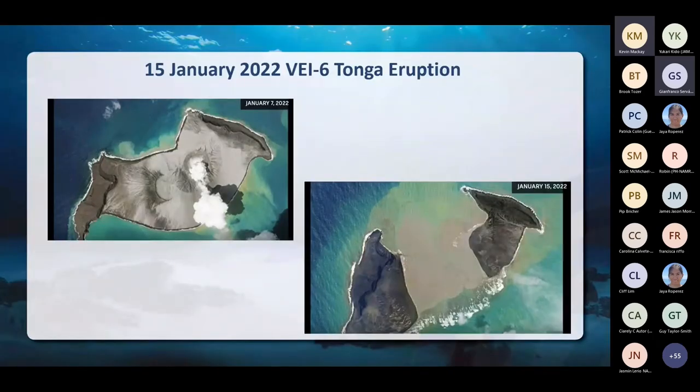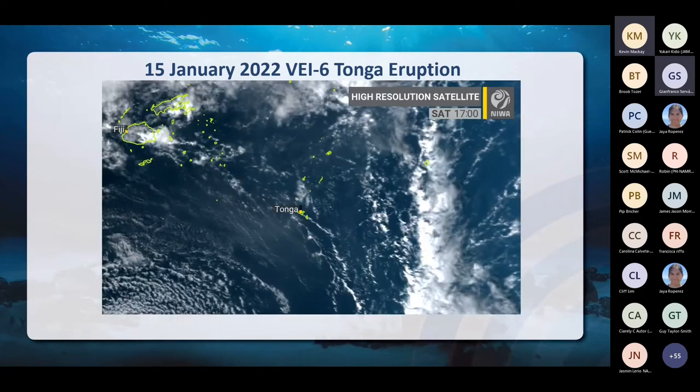So here's some aerial imagery. You can see the size of the volcano on January the 7th on the top left. And you can see in satellite imagery taken on the morning of January the 15th that the volcano had blown up, and that was that eruption we saw in the video, and put the vent underwater. And by putting the vent underwater, it set up effectively the perfect storm of conditions to create this.